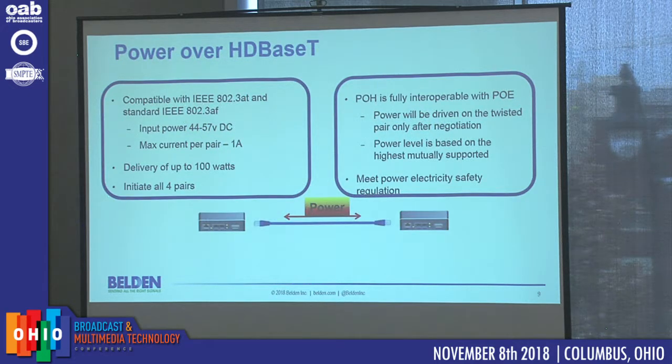So technically, power over HDBaseT, the 100 watt that they pushed prior to the IEEE protocol coming out, is compatible with the lower end IEEE protocols of PoE, the 802.3AT and 802.3AF. It's low voltage, the same as the IEEE protocols, and the only difference really is that it's using a different protocol and that it has a different maximum current level. It's 1 amp per pair, so it provides a theoretical maximum of 100 watts.